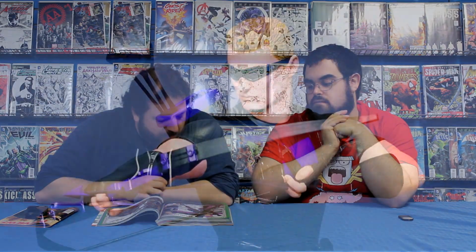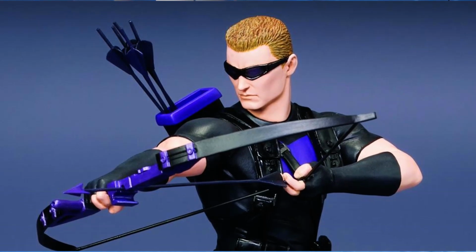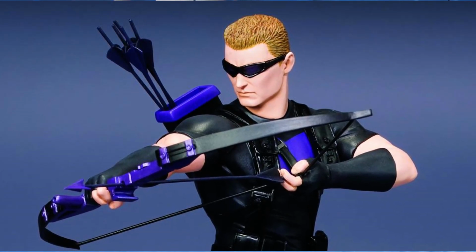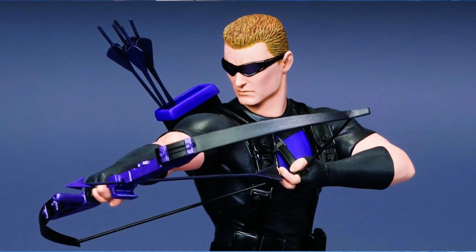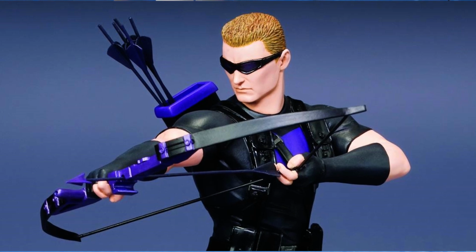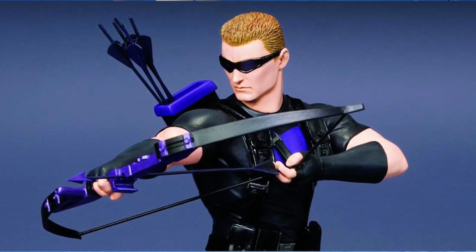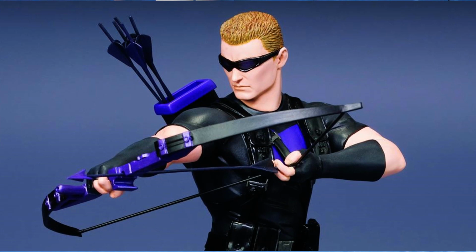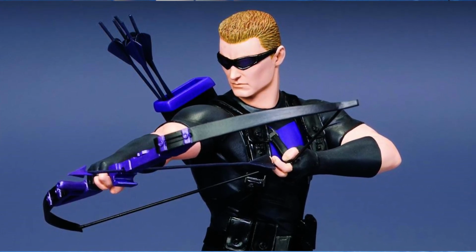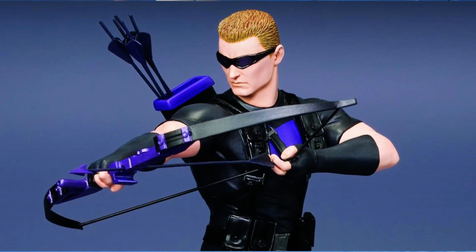Okay, we're going to wrap up today's episode with two awesome Kotobukiya Artfx Plus statues. First is Hawkeye from Marvel Now. Kotobukiya's line of Artfx Plus statues based on Marvel Comics continues with the Hawkeye Now Artfx Plus statue. Hawkeye joins the Hulk, Captain America, and the rest of the Avengers in this impressive series of statues based on the artwork of Adi Granov. Hawkeye stands in an action pose, ready to battle, with a bow in his hand, displaying him alone or along with the rest of the Avengers Now team.